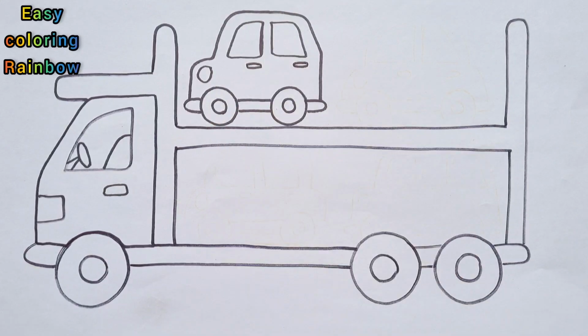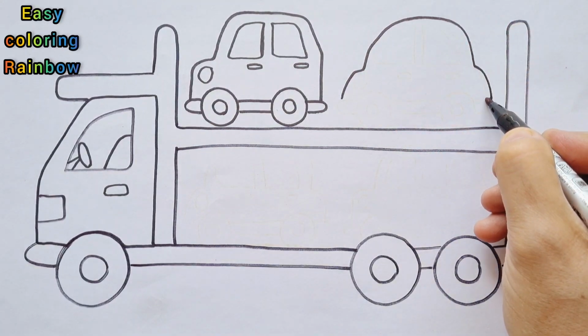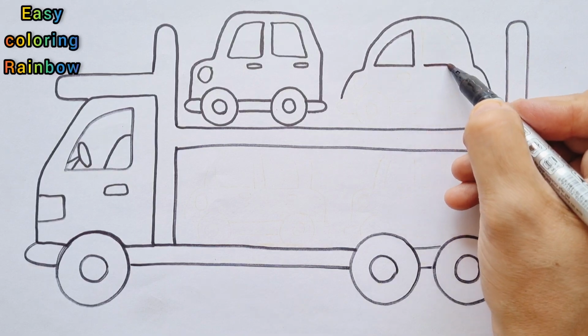I'm drawing the cars on this trailer. Wow!